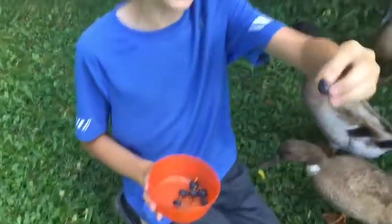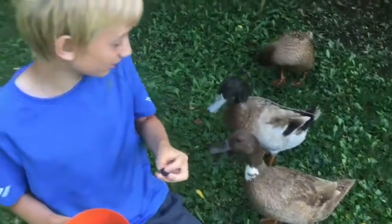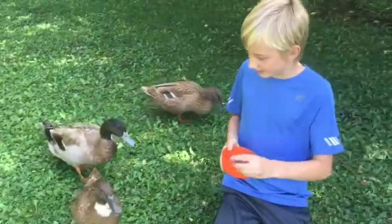Yeah, and then the second treat is blueberries. They love blueberries. We didn't know they love blueberries, but they love them. Like, they get angry when there's no more blueberries. Okay, so yes, they love blueberries.